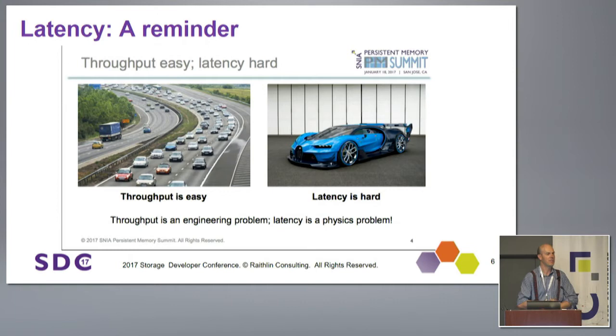I think of throughput as in how do I get more cars from San Jose to San Francisco. If I want to get more cars per hour between those two different places, I can solve that problem. I can build a bigger highway. I can make it wider, and that means that more cars will be able to go from point A to point B in any given unit time.